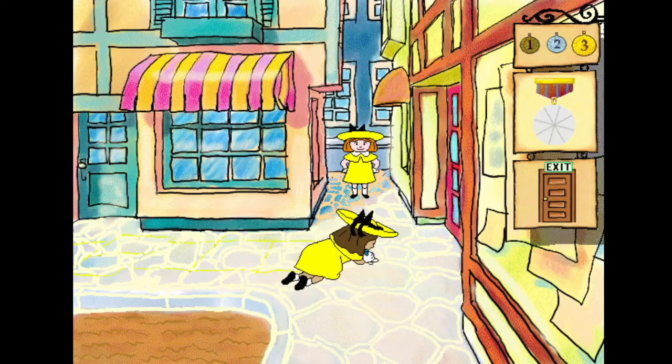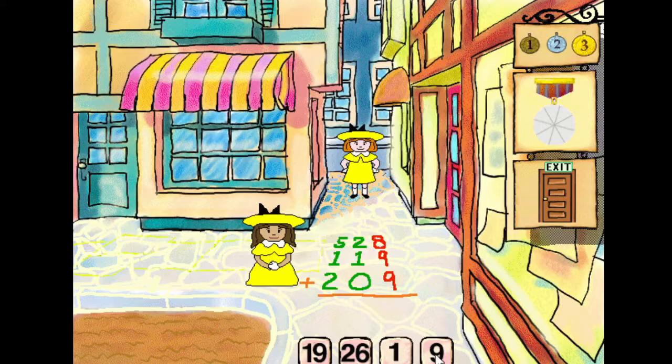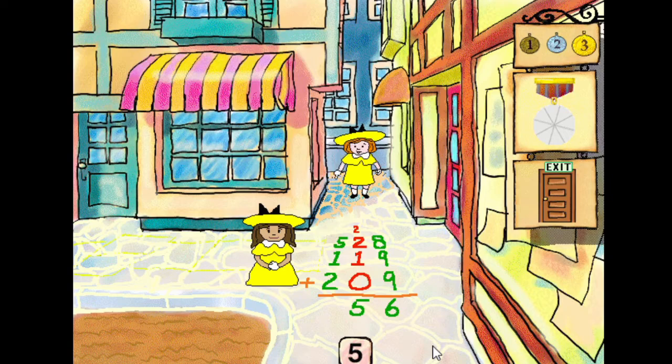First, add the ones place. Great! Now carry the two. Next, add the tens place. Finally, add the hundreds column. Magnifique.